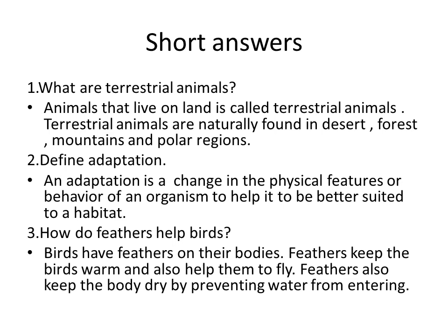it lives in the polar regions. But how are they living there? They have special fur on their body. This fur keeps the animals warm. That is a physical feature. It helps the animals to be better suited to live in the habitat.